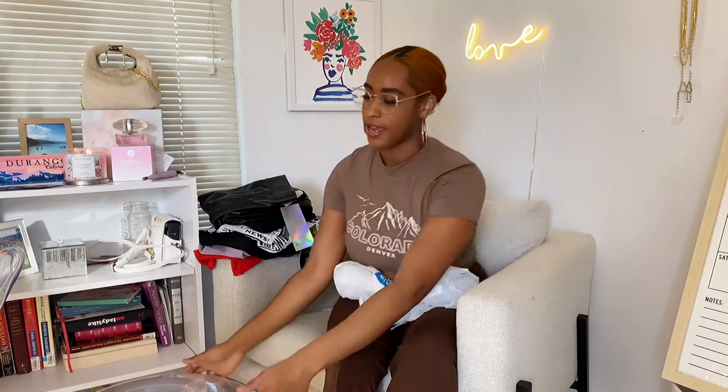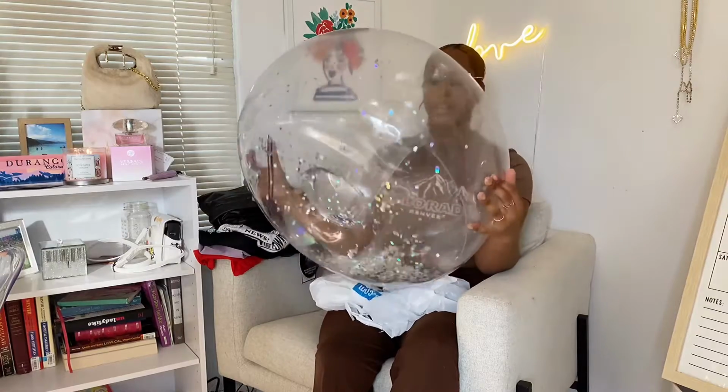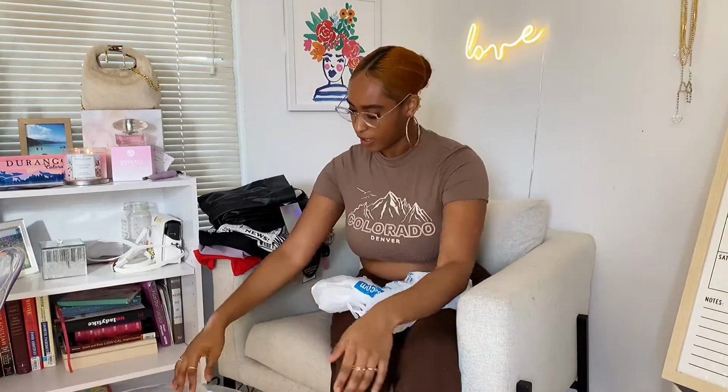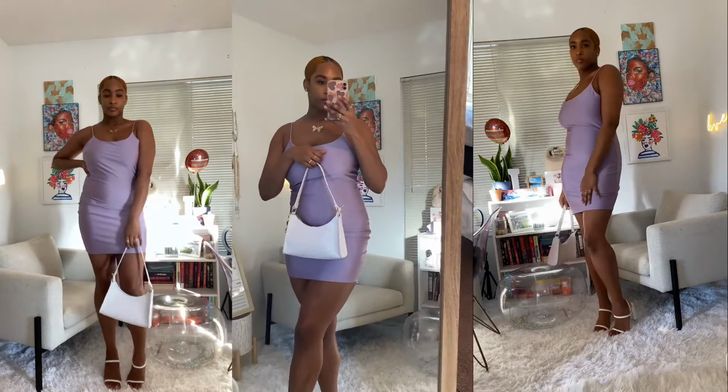Also, you guys, I went to Five Below today, and I got this cute little glitter ottoman, which is perfect for when I want to put stuff next to me but not have a table, or you know, I can prop my feet up. Super cute. Sorry, I just had to show that off because it's new. So now we're going to get into styling the pieces. So stay tuned.